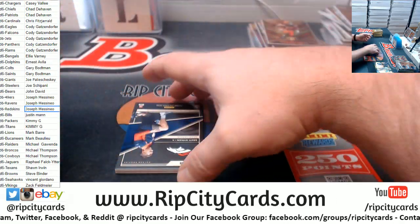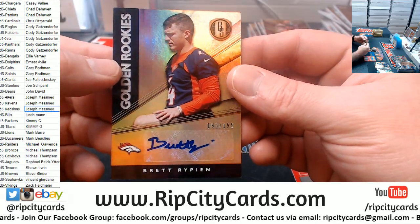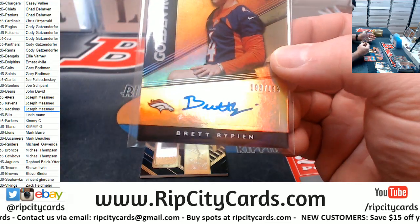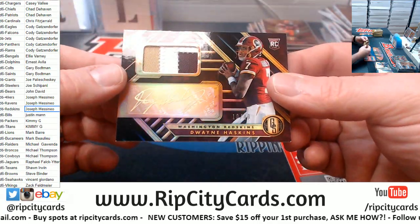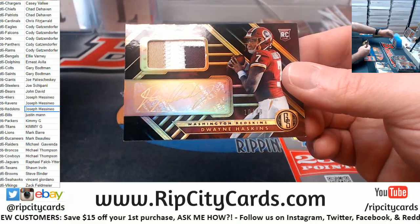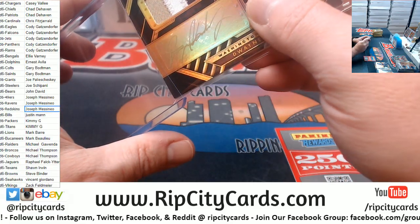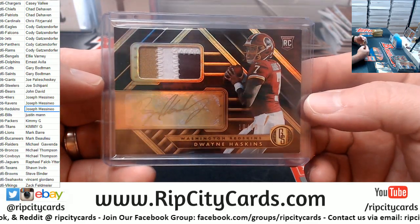We'll go into the random pile. Got a Brett Rypien /199 for the Broncos. Hopefully this one has got some low number action on it. It would be extremely helpful if it did, and it kind of does. /49, three color RPA gold autograph, Dwayne Haskins, Redskins. Nice card. Nice card indeed.